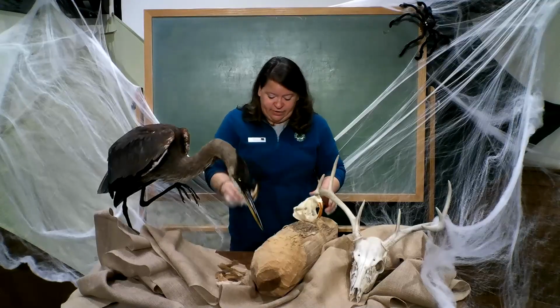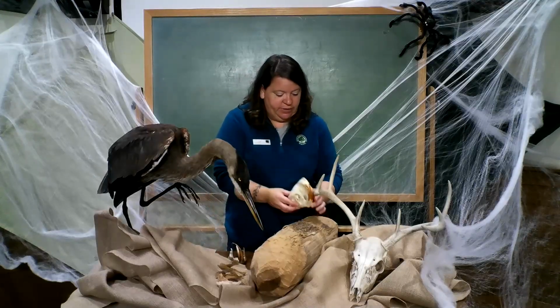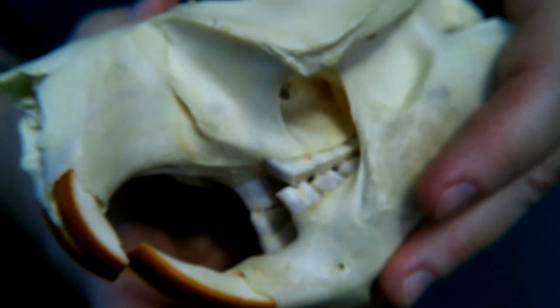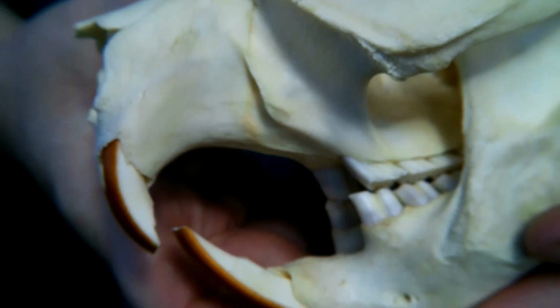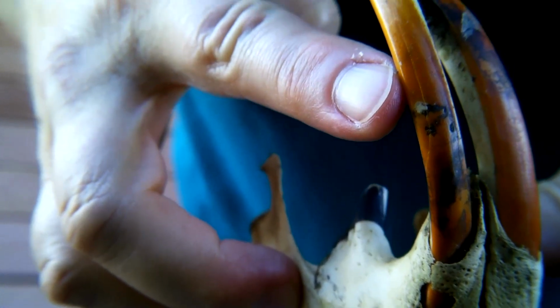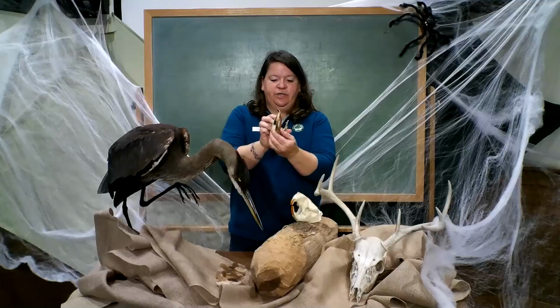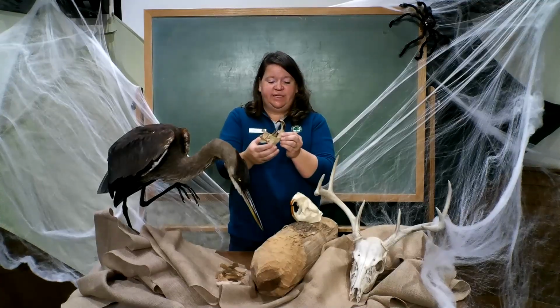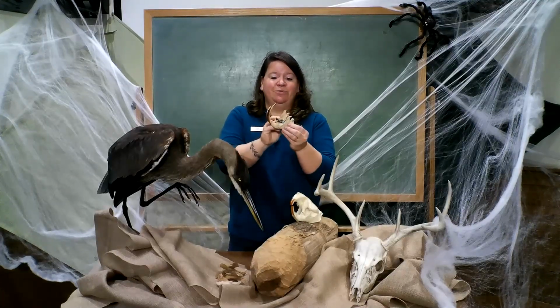So beavers, their teeth grow their entire life. Normally, they would come together to form these chisel-like teeth, and they use this to chop down trees, often taking off big chunks of wood. But something happened to this beaver, and its teeth became misaligned, and they started to grow improperly. So unfortunately, this poor guy probably starved to death. But it is a really cool find.